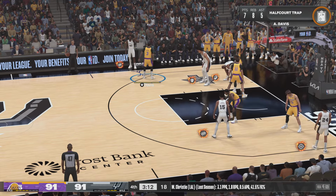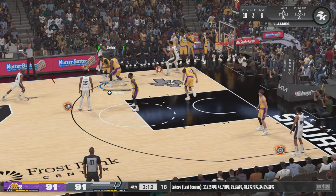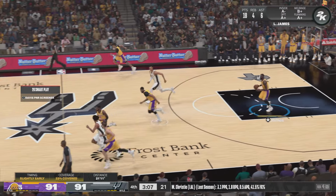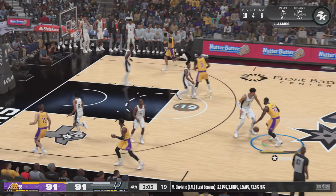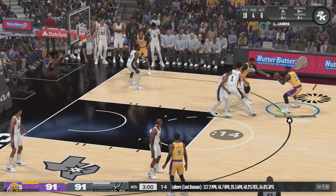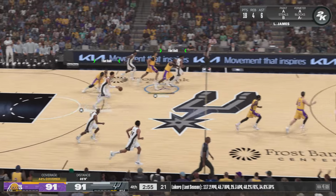And that's a block right there. He swats that ball away with some energy. Reads the play well there and gets himself in the air just the right time. Terrific denial. LA has gone beyond the arc seven times here in the fourth and been successful three times. Davis with it. Now guarded by Wembanyama. Again, the miss by the Lakers.